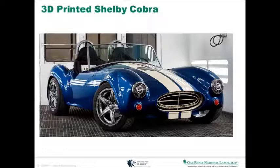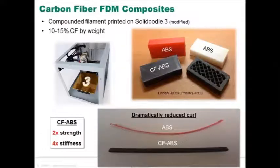So we just buy the parts and put them on. But it's got a custom battery pack that was developed by our battery lab in our facility. It's also got a custom electric motor developed by our engines group. It's got a lot of other Oak Ridge technology, so it really is Oak Ridge in a car. So it's one of our pretty exciting technologies. Next slide, slide 31. It all goes back, though, to a simple little Solid Doodle desktop printer.